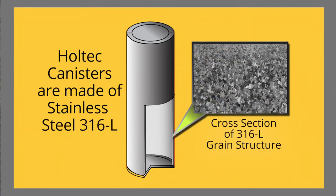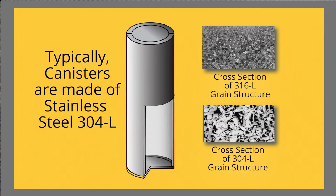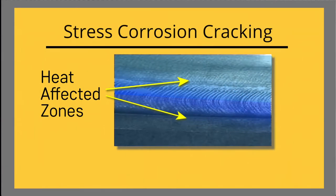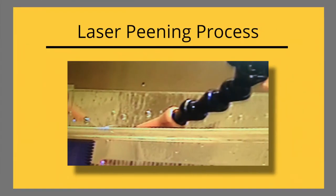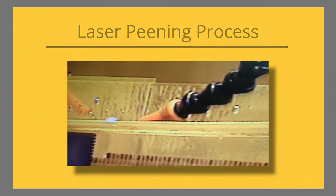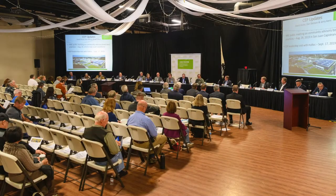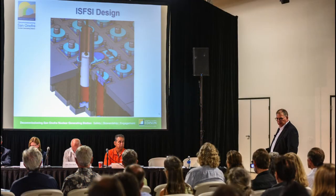We asked for 316L stainless steel, which is more corrosion resistant than the 304 stainless steel that is typically used in the industry. And this is important. Stress corrosion cracking only occurs around welds in what are called heat-affected zones. So we asked for a process called laser peening of the welds, which essentially eliminates the potential for stress corrosion cracking.